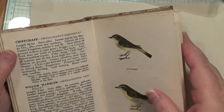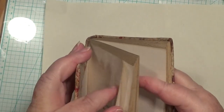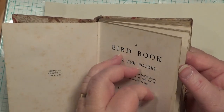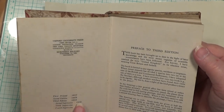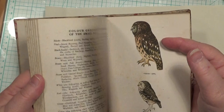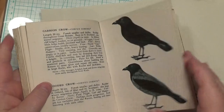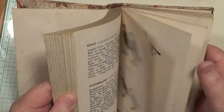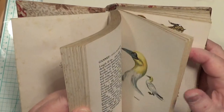It's fairly old. Let me see. It's got all those yellowy spots on, age spots, I suppose, like we get. 1942 was the last one this was published. And it's got some nice, good paper, nice paper and nice pictures of the birds, which are sort of good for maybe an antique-ish looking, vintage looking journal-y thingy, you know.